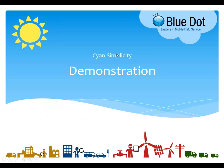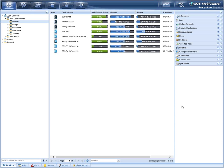So that's really it from a slide deck perspective, and now let's go right into a demonstration and take a look at some of the different capabilities of the platform itself. So this is, once I log in, this is my primary view, and we see over on the left here, our device groups. Those groups are meaningful to me, right? I can create as many groups and as many hierarchies as I'd like.